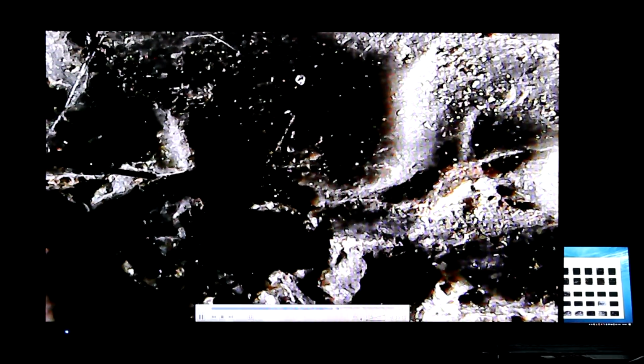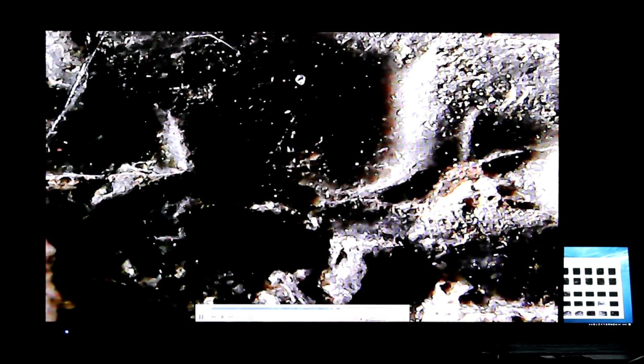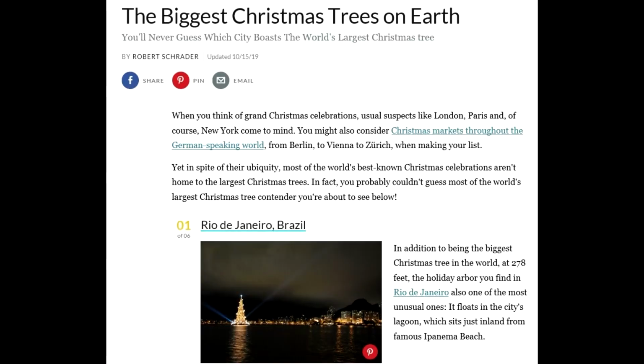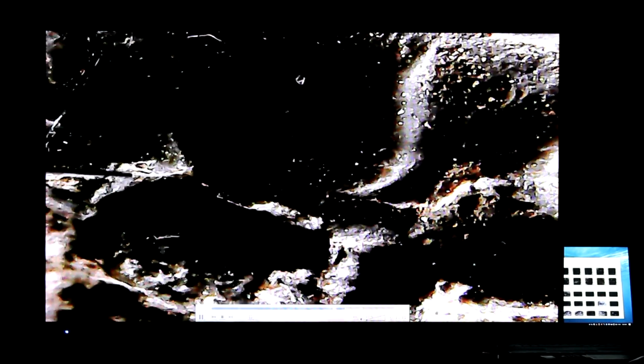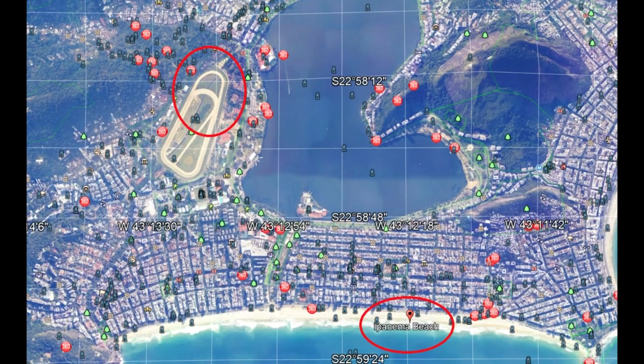I wanted you to look at this mark here. I get it to where it's good, because I then thought, well, why am I seeing a big Christmas tree? It's huge. And then I looked it up, and fair enough, this big Christmas tree is in Brazil. That's what happens. I want to show you the racetrack. Notice this shape here. There's a loop like that, and then there's another loop coming around behind it. There's a loop that way and a loop that way. Look at this racetrack. This is right behind where they have the big Christmas tree in South America.